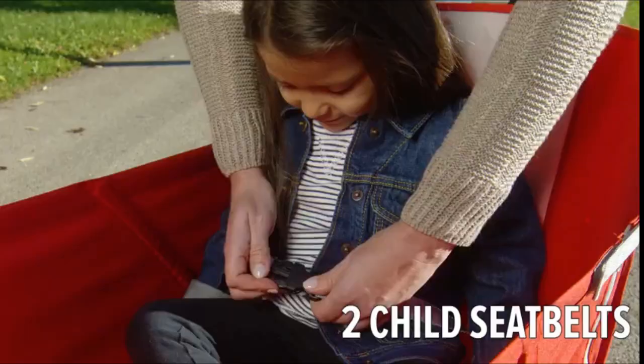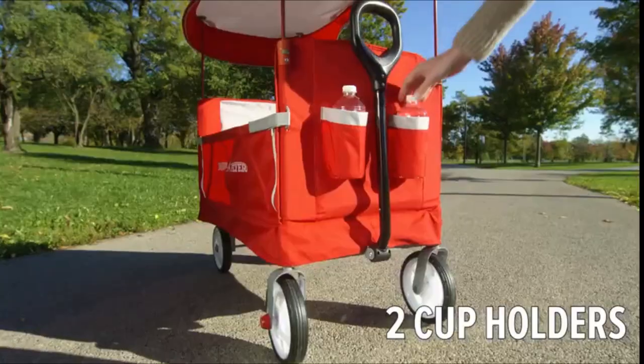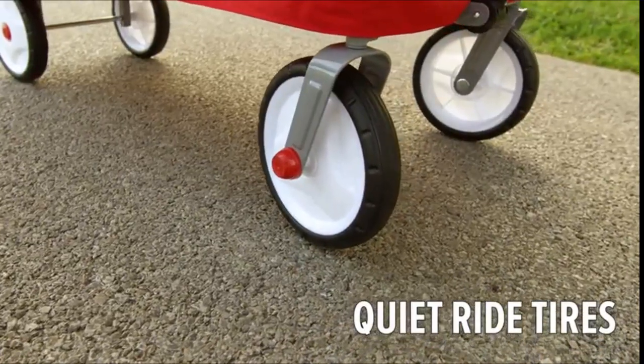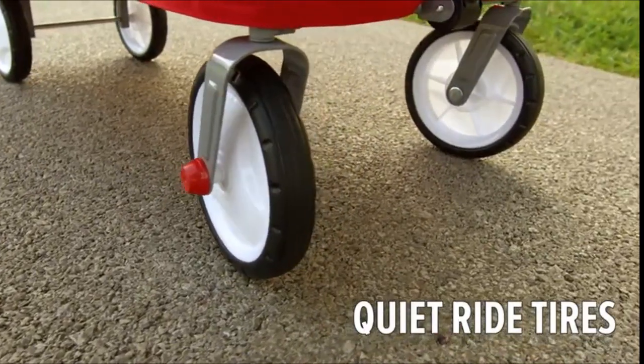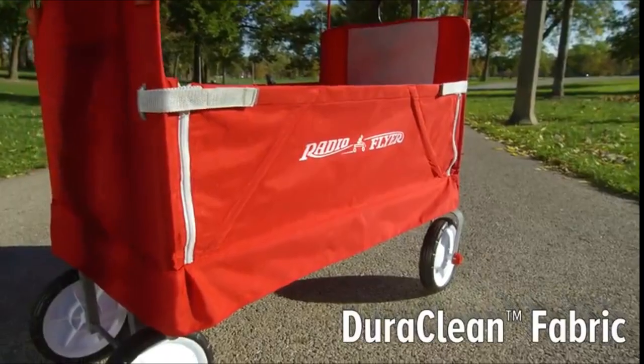Two child seat belts provide a safe ride, and padded seat backs add extra comfort. There are two cup holders located on the front, and quiet ride tires provide a smooth ride. The Easy Fold Wagon also has DuraClean fabric that is easy to wipe off.